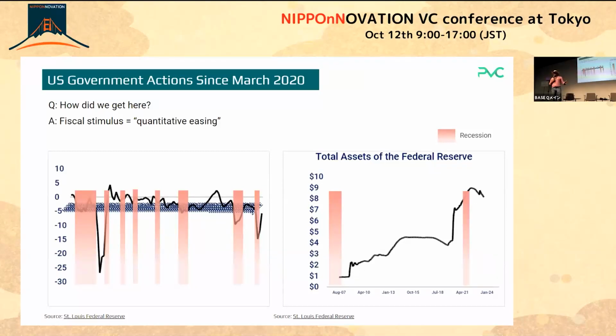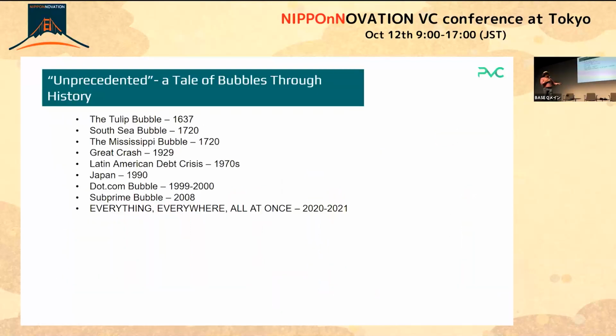But let me give you the quick synopsis of it. There are a number of things that governments do which create these bubble conditions. There's probably about 9 of them.